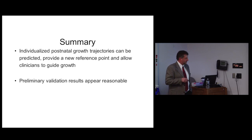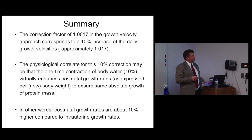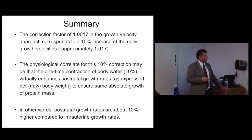Preliminary validation results appear reasonable. The correction factor of 1.0017 in the growth velocity approach corresponds to a 10% increase of the daily growth velocity. The physiological correlate for this 10% correction may be that the one-time contraction of body water of 10% virtually enhances postnatal growth rate as expressed per new body weight to ensure the same absolute growth of protein mass. In other words, postnatal growth rates are about 10% higher compared to intrauterine growth rates.